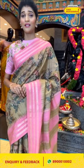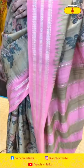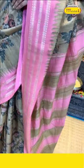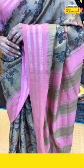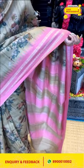Today we are back with one more beautiful sarees, that is Tussar collection. Let's start with the one I'm wearing now, which is very beautiful in beige and pink color. Body has florals and leaf butties in trend. Border has florals and diamonds in lines. Pallu has lines on it.